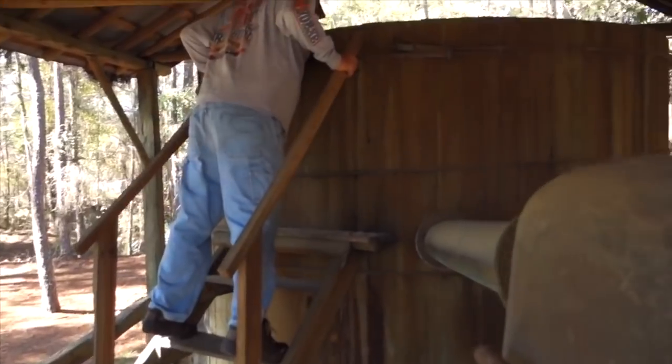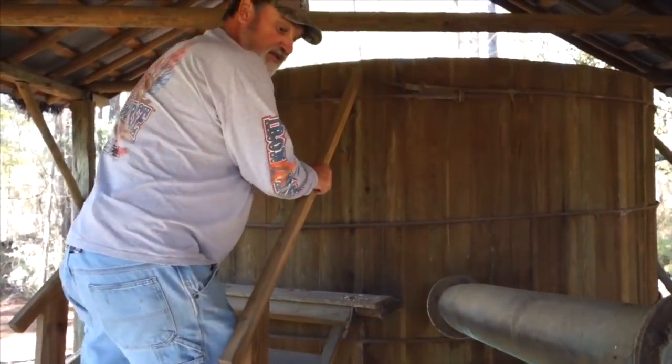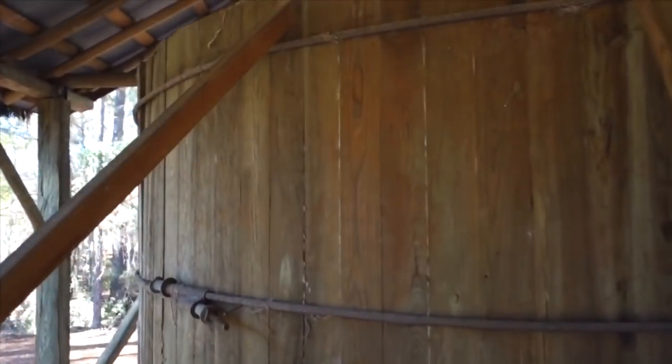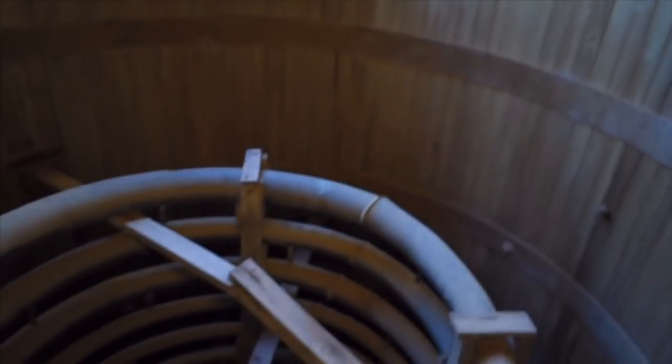What's up there? It's got a worm in it. This is like a giant still. It's got a cooling worm. The heat off of this goes into that worm and heats it all up. Oh, wow.